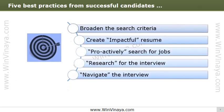Here are the 5 best practices that I'll be discussing in this session on how to get the right job: broaden the search criteria, create an impactful resume, proactively search for jobs, research for the interviews, and lastly, navigate the interview.